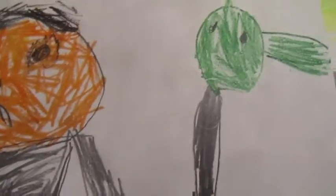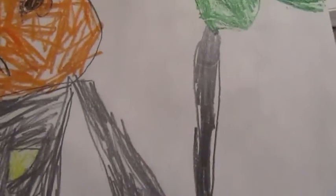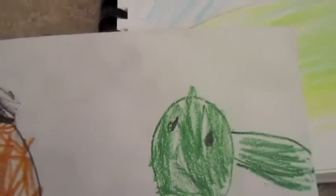Oh, you know what that is? That's Harry Potter. I get it. Okay, this is Harry Potter, and that's the sword from Chamber of Secrets, and he's stabbing the basilisk. So, I think that's maybe what it is.